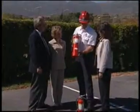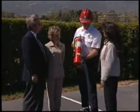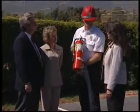Here's one of the larger ones. Is your extinguisher large enough to fight the fire? All fire extinguishers have a rating to them, 1A, 2A, 3A, etc. That rating has to do with how big a fire. And there's kind of a ground rule. The smaller the extinguisher, the smaller the fire.